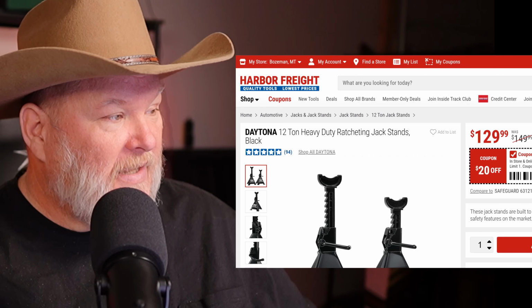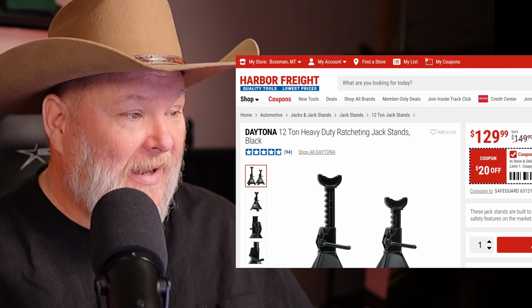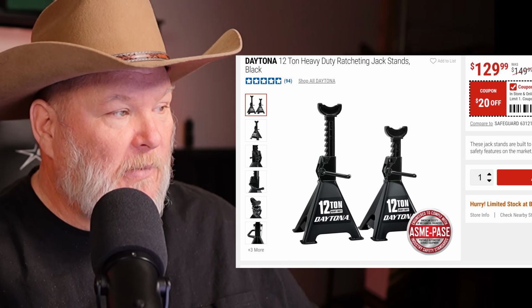All right, we've got this. We got the Harbor Freight 12-ton jack stands. Now, these will hold some weight, let me tell you. These are $130 right now on sale, $20 off coupon there.